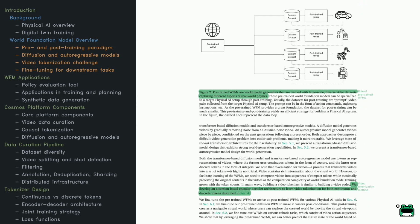Here comes a key idea. Pre-trained World Foundation Models, WFMs, act as broad generalists that learn a wide range of real-world physics and interactions. Check out Figure 2, which shows how these WFMs serve as a base. Then, specialized datasets add task-specific details, creating post-trained WFMs for various physical AI goals, whether it's robotic manipulation, camera control, or self-driving cars. Two pre-training techniques are particularly important.